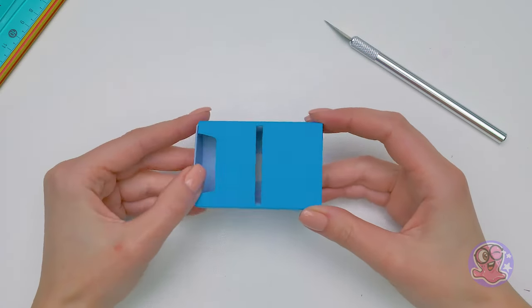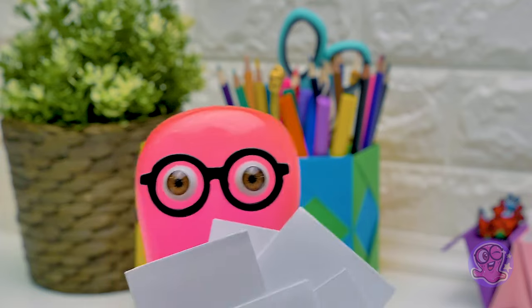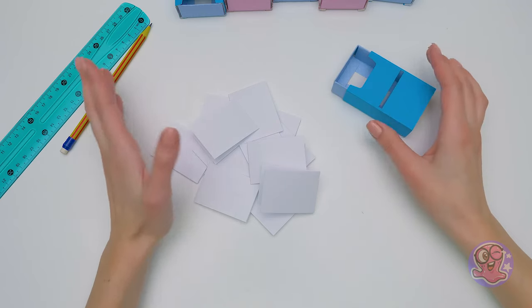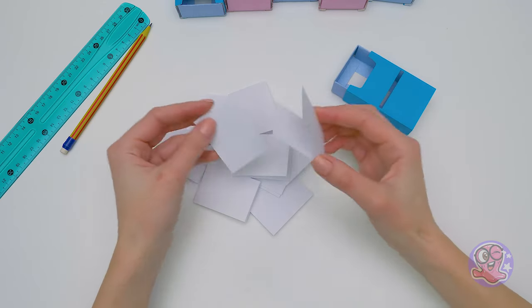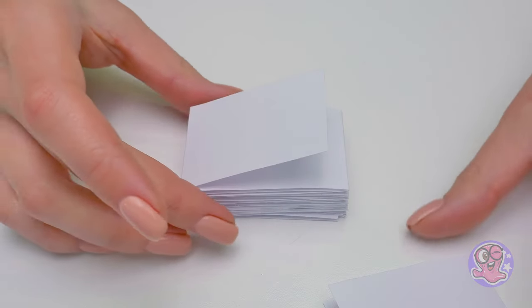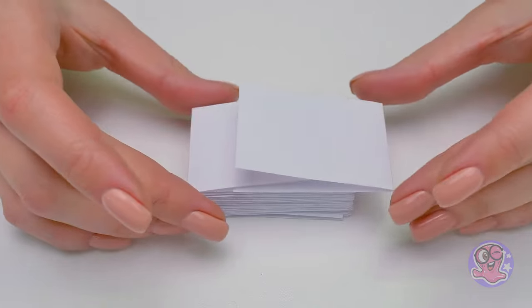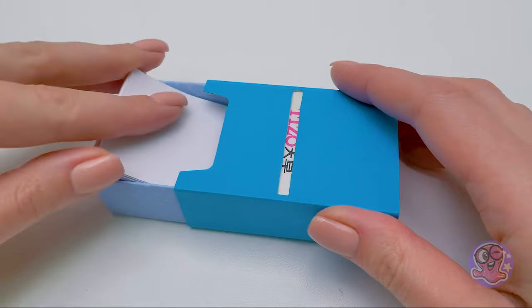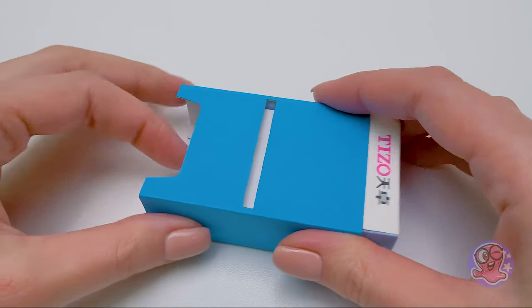Ready, Sam? Have you prepared the notes? Ugh, she always leaves the most difficult work for me. Sam, very funny. Now let's start assembling the notes like this, putting one into another. This is necessary to help the notes automatically come out of the box. And now let's fill the drawer and pull out the top note like this.